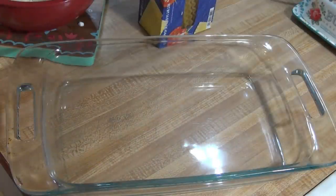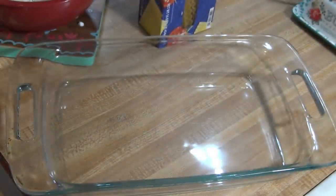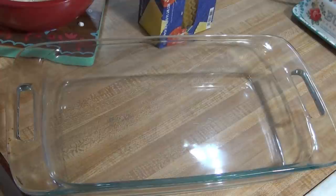I decided I'm not gonna grate up more Parmesan or more mozzarella. I'm just gonna use the rest of this Parmesan as well, and that'll be plenty of cheese. And then I'm gonna cover this with foil and bake it for 45 minutes covered, and then take the foil off and probably bake it for another 15 to 20 minutes.